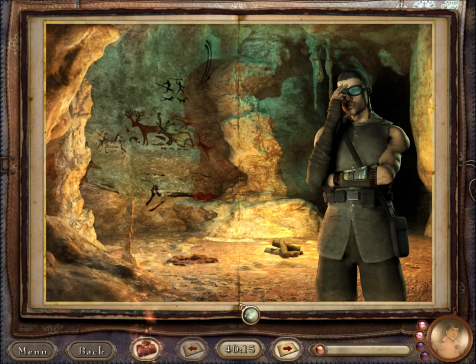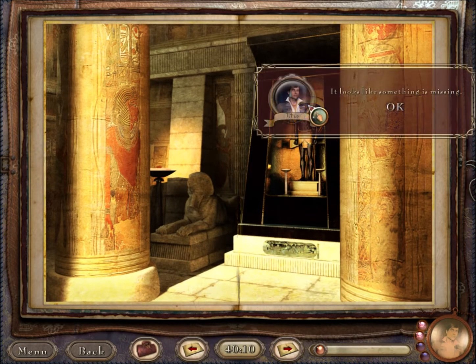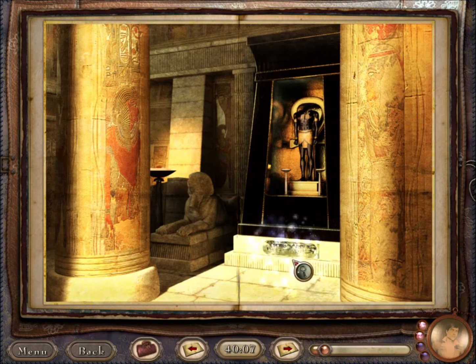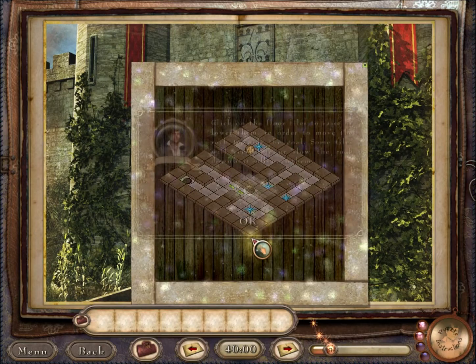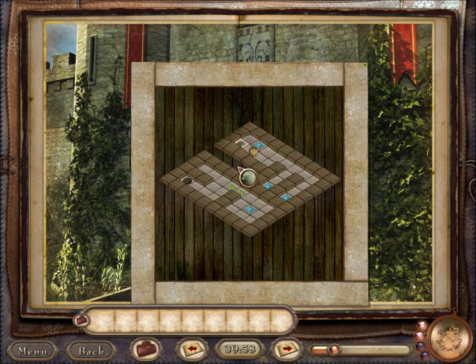Alright, so we're gonna grab this coat of arms from medieval times. We're in caveman times right here. And then, obviously, this is ancient Egypt, but the statue is missing something, and we need to clean that. So in medieval times, coat of arms goes into place. And we have this puzzle, which is kind of interesting. We want to make the ball roll by clicking various tiles.